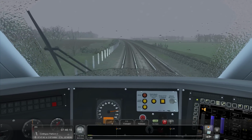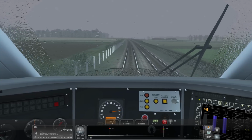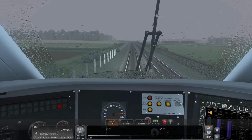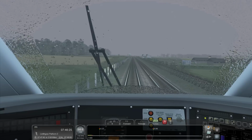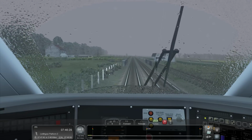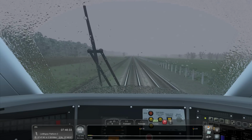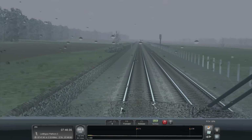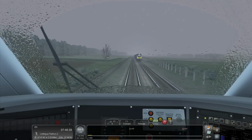What else have we got? The Kyle of Lochalsh line or something like that from Just Trains. Run this all the way. Was it Aberdeen to Inverness, that line, I think? No, it's not Inverness to Kyle of Lochalsh, isn't it? Yeah, something like that. I don't know my Scottish routes very well, but I would like to drive the 68 on them because it's a fun train to drive. Speak of the devil, we've got another 68 coming up. What's this one? Let's have a look.